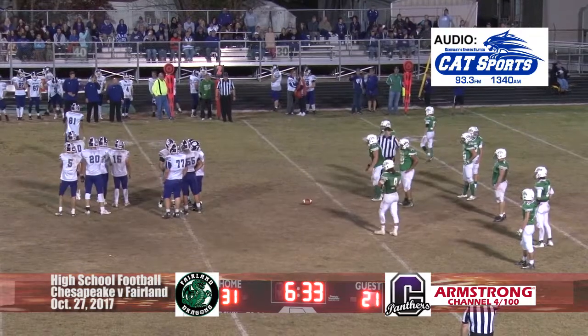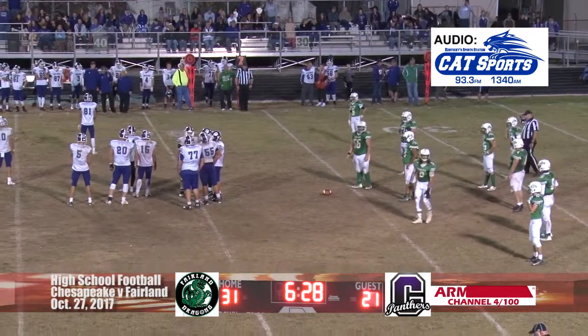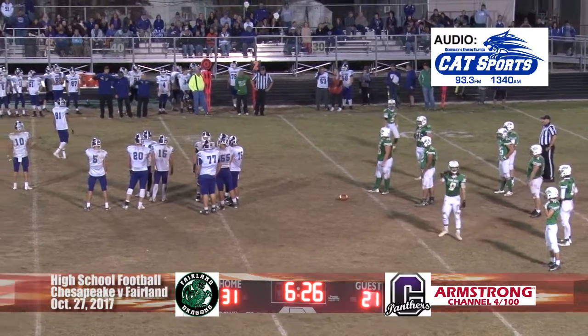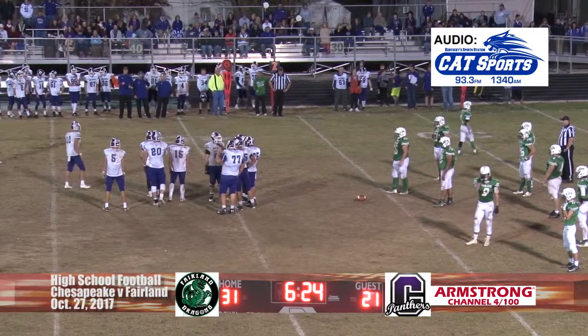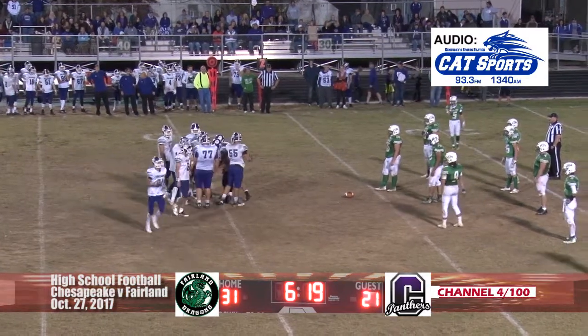6 minutes, 30 seconds left to play here at Jim Mayo Stadium in Proctorville, Ohio. I'm Jacob Wells along with Jason Stevens and Ken Sellards back in the studio. You're listening to Cat Sports on 93.3 and 1340. And this one could end up being a wild finish if the Panthers can punch one in here. It's been a heck of a ball game.